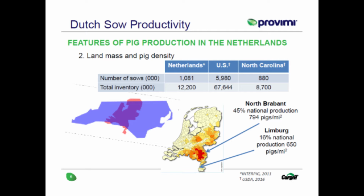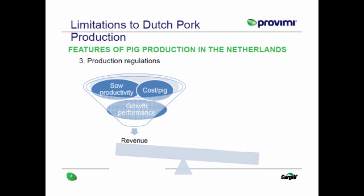Concentrating those pigs even further, about 60% of those pigs are raised in about 10% of the surface area of the Netherlands. So our first factor, comparing the two countries, is that they have a very highly prolific sow herd, and they have a much smaller land mass that they're working with.